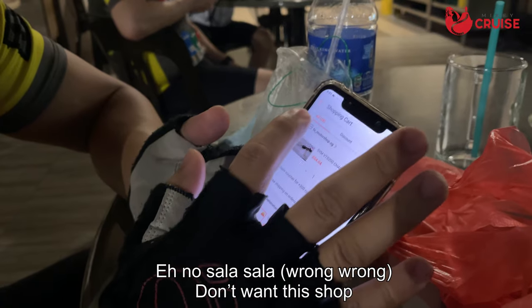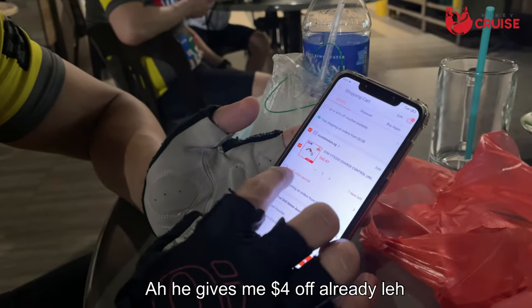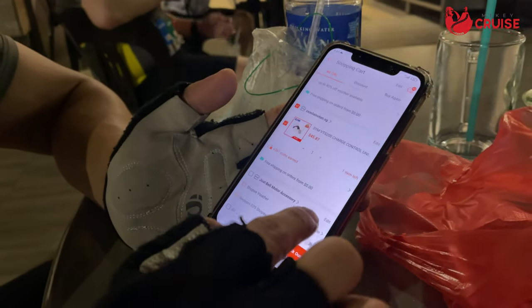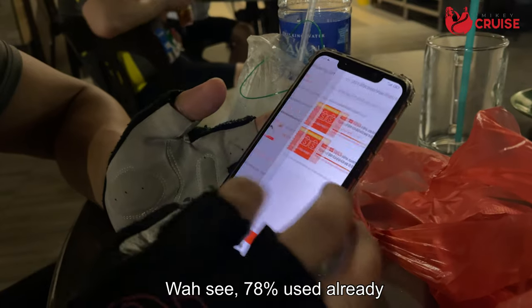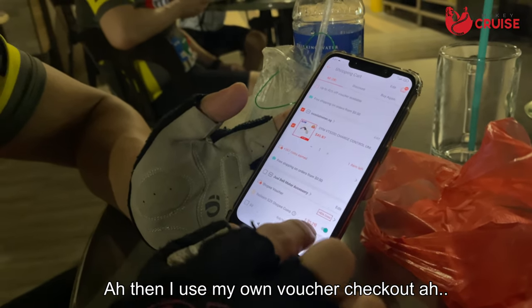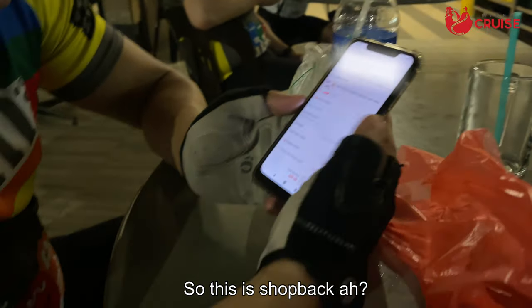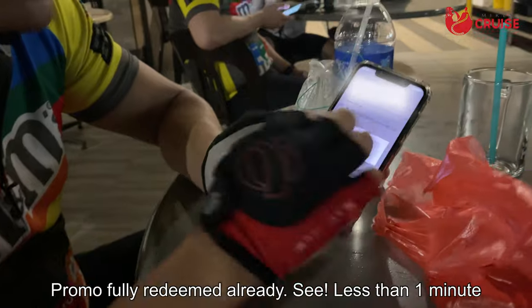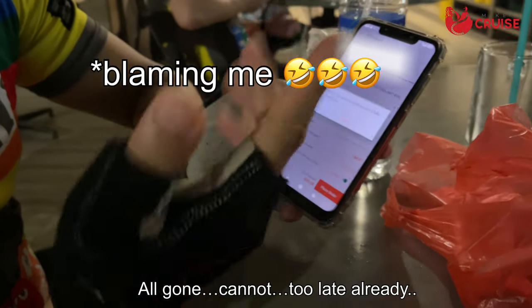Hey, no, not the one the shop. Sounds cheaper. He gave me $4 off already. Then you enter the code. Oh, I see 78% used already. $8 off. Then I use my own voucher, check out. Okay. So this is shop back? Cashback. Cashback. Promo fully redeemed already. See, less than 1 minute. Fully redeemed. All gone. Cannot, too late already.